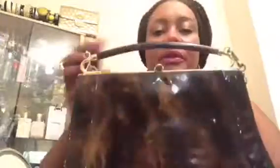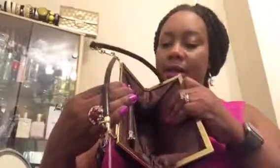Very nice. Then I've got this one right here. Still got the price tag. I paid £3 for this beautiful vintage bag, and the inside is just a silk material. And look at the outside. It's sort of a patent material with a short strap and this holder or handle. Very, very beautiful vintage bag.